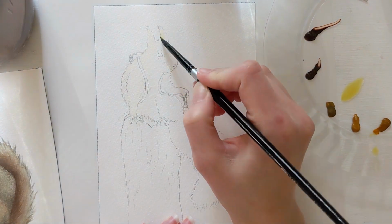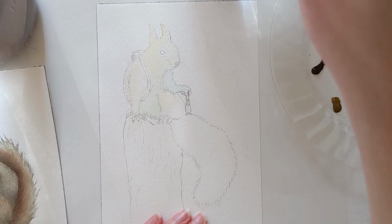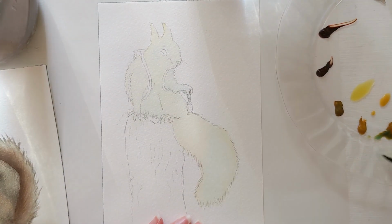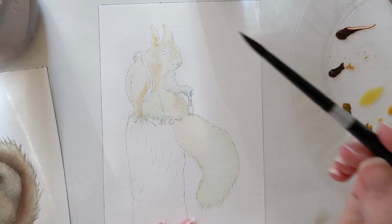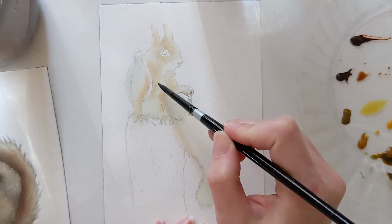So I did get frustrated with some bits, as you'll see. I didn't want to edit out any of my mistakes. There's always something to improve on with watercolor, so I thought I'd just keep those in the video, keeping it real. And sorry, there are jets flying around today, so if you hear that in my voiceover, I really do apologize.